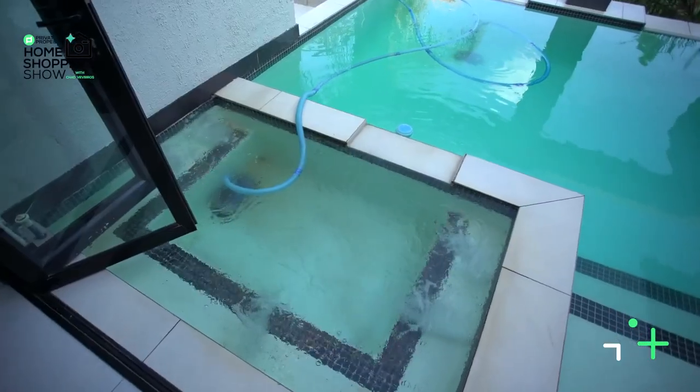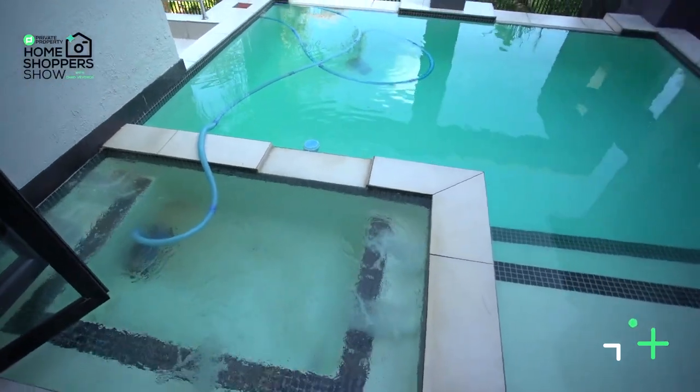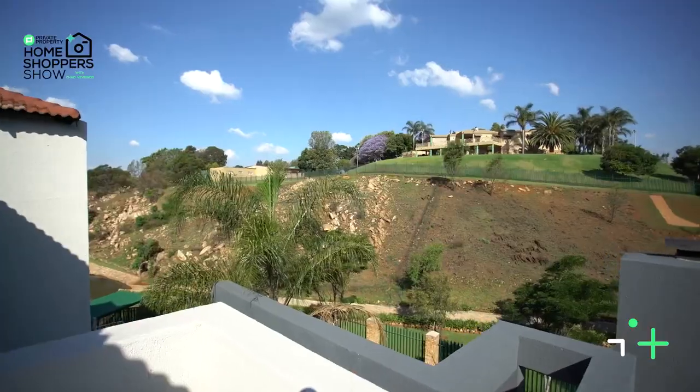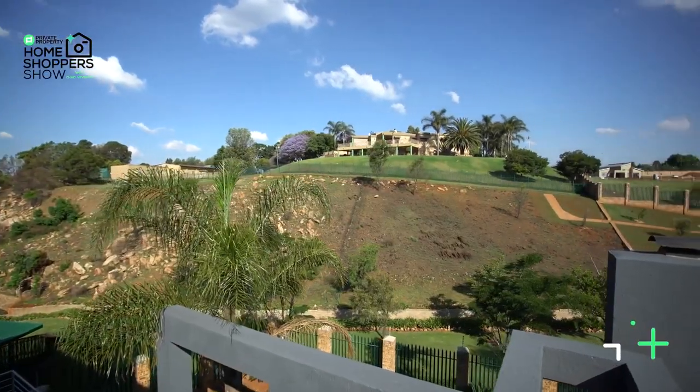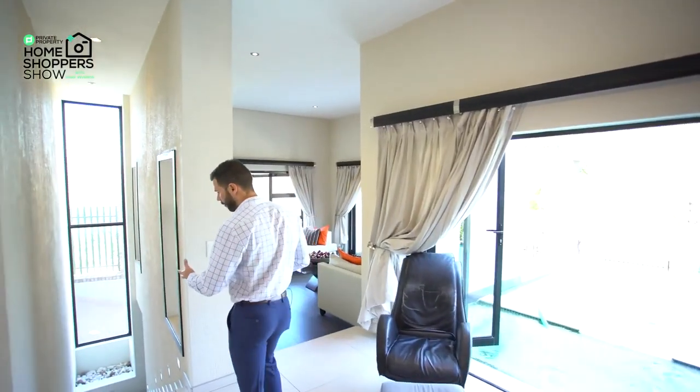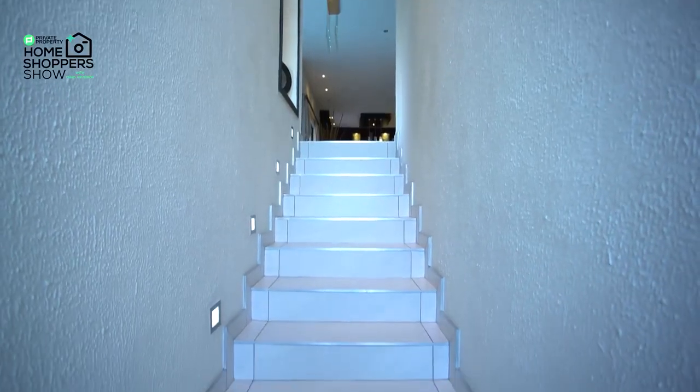Over here we've got the jacuzzi, which again I think is absolutely incredible, specifically with those views. That view that you see right there is of a green belt with exclusive use to people living within this estate. Now, on my right hand side, there's a flight of stairs that leads down to a studio area.